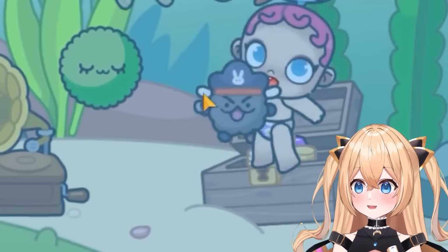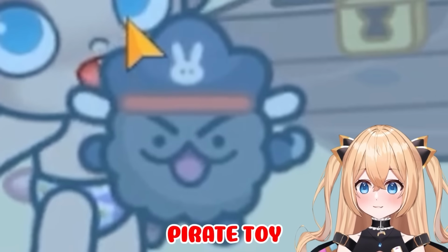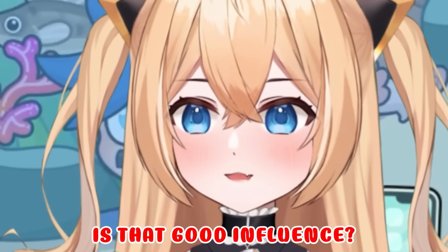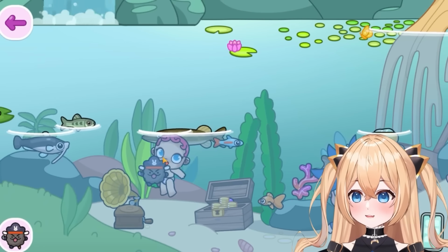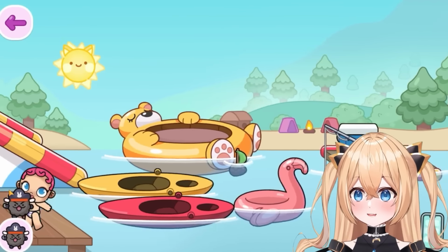My baby toddler has a new toy now. Wait a second, that's a pirate toy. Is that kind of dangerous? Is that a good influence? Never mind. Let's go back upstairs. Some part of the swimming is a bit fake, but this definitely works.